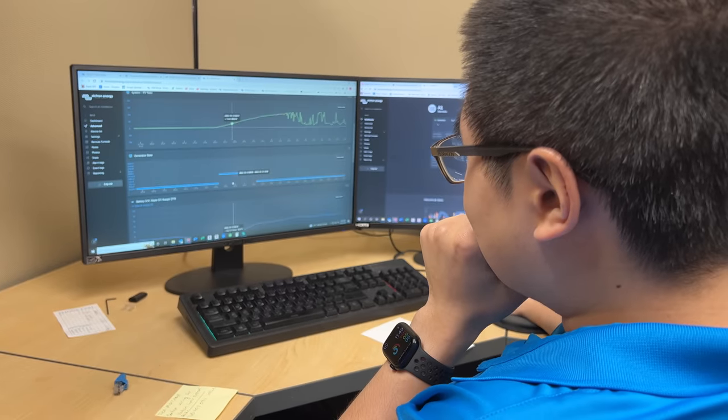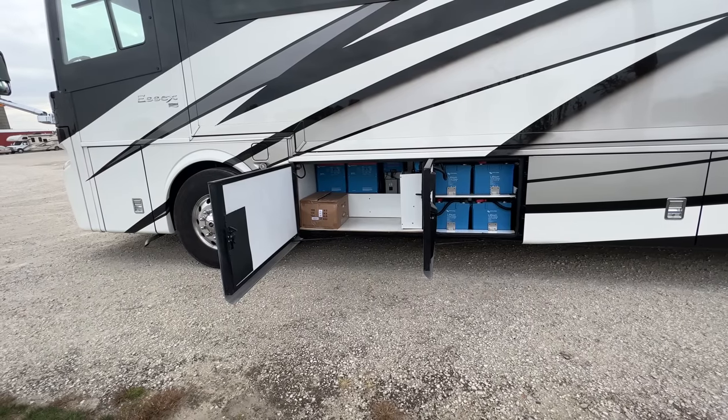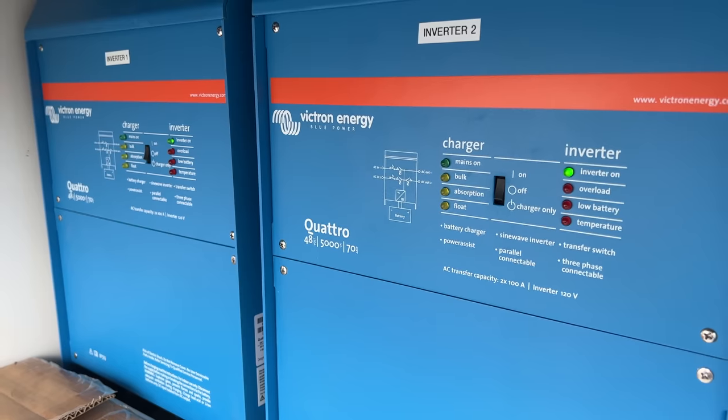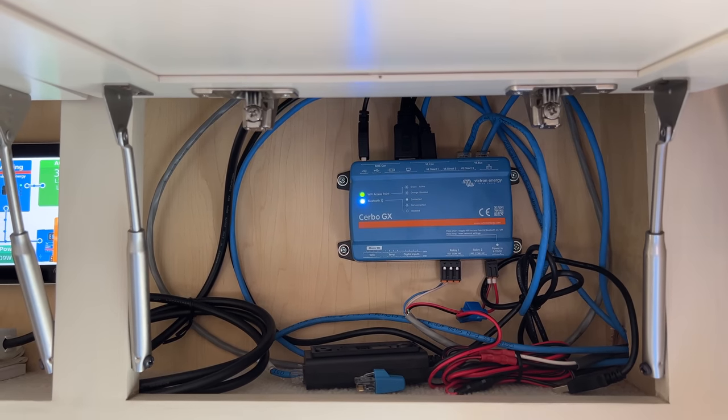So what setup did Travis and SES come up with to meet the needs of his power-hungry home on wheels? We have almost 4,000 amp hours of battery on board. We've got 1,400 watt solar panels on the roof, so we got 2,800 watts of solar, and that's all tied into two Quattro 5,000, 48 volt is what we have, and then all managed by the Cerbo GX right here, connected to the internet. And I might have gone a little overboard. So had it unplugged for 3 days and I was still at 52% utilization.